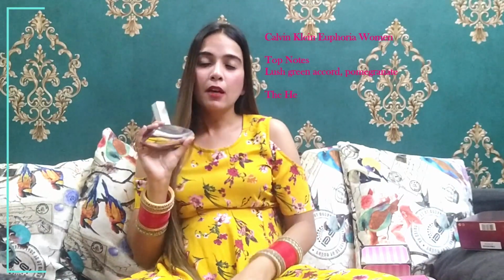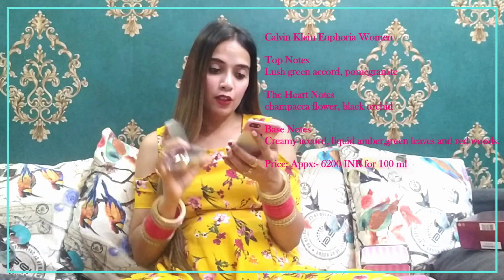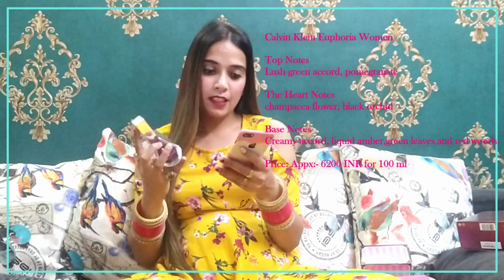Now otherwise this is a very good perfume. And also about the notes, I have told you a few of the notes about the perfume, but I will also be mentioning all the notes on the screen so that you will have a complete idea about the perfume before buying this perfume. I also have made the notes so that I don't miss out anything.